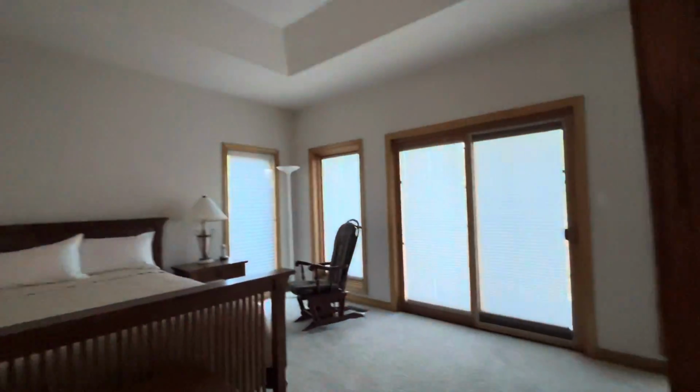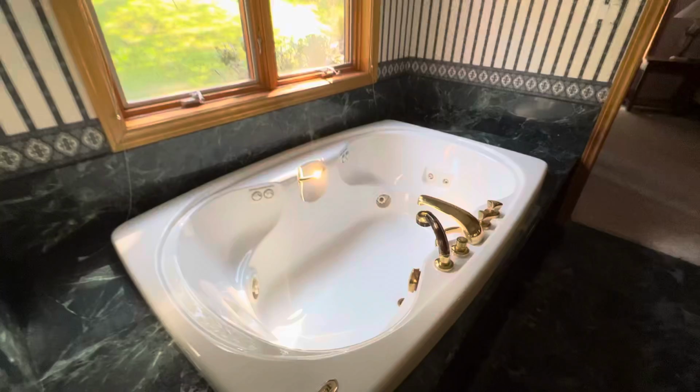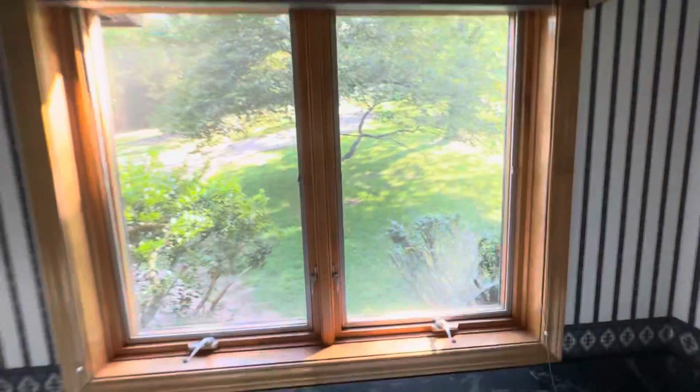and in the primary bedroom. I love this bathtub. I'm a sucker for a jacuzzi bathtub. Love them. Especially when they're nice. Like, usually they're all nasty or something in the jets, but they're not here. And that's your view from the tub.